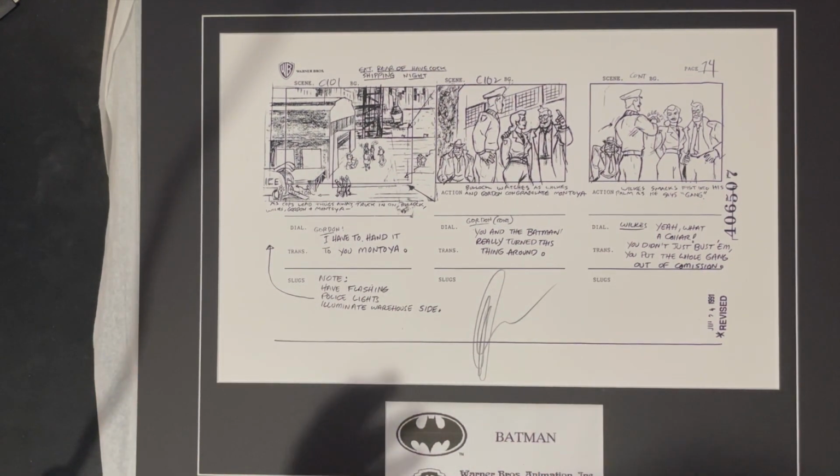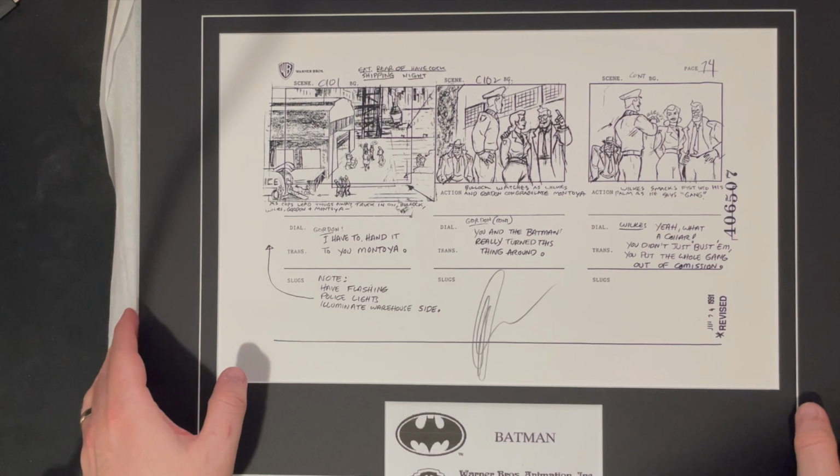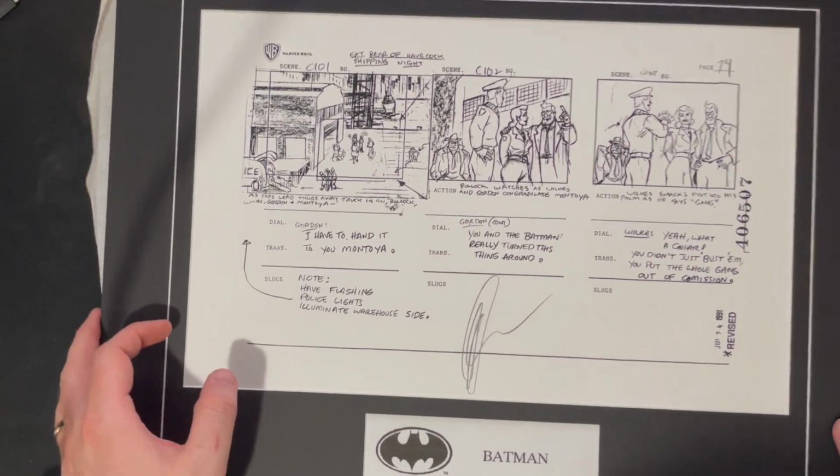And the signature from Ingrid is amazing. I believe Ingrid is actually going to be at the Comic-Con as well. If you ever want to go and meet her, then swing by and say hello. But let's look at the next storyboard.